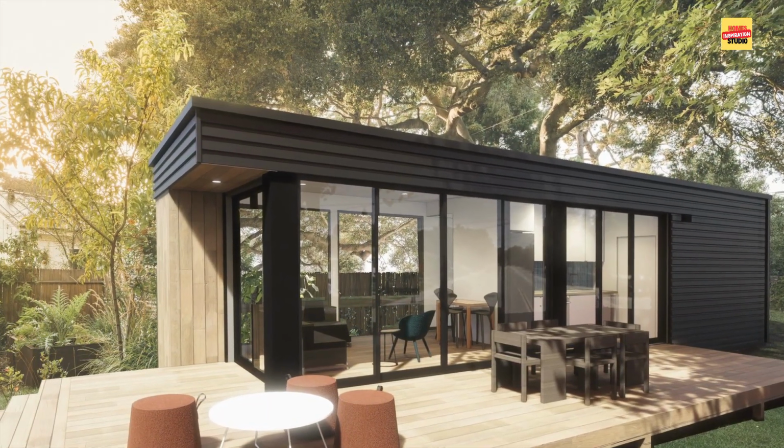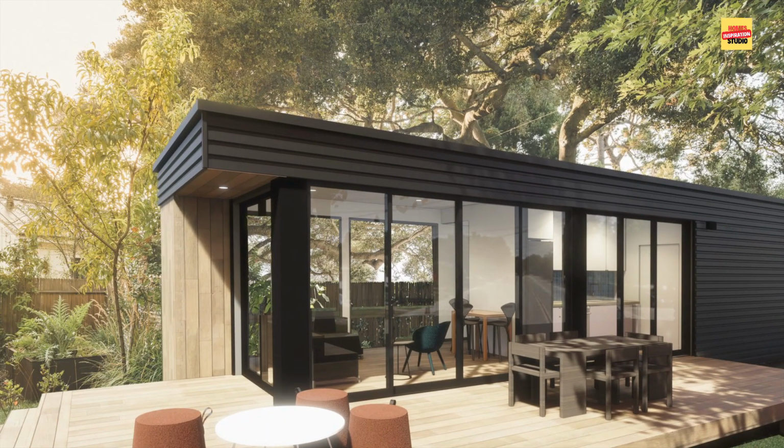After this, we will provide you a gallery of best prefab house design ideas for your inspiration.